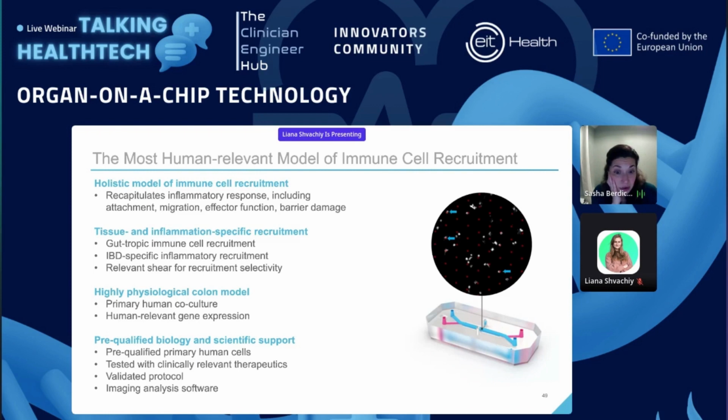Summary of the last part, the immune cell recruitment. We see it as a holistic model for immune cell recruitment because it recapitulates inflammatory response, including attachment, migration, effector function, and barrier damage. Again, this is very complex, and being able to reproduce it in vitro was extremely exciting for us. It does have tissue and inflammation specific recruitment. We have more in-depth data, and I encourage you to contact us directly for a more in-depth discussion about that if you're interested in this area. This was IBD specific, but again, one could use that in other models and other applications.